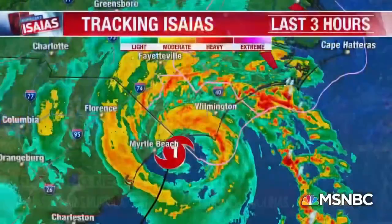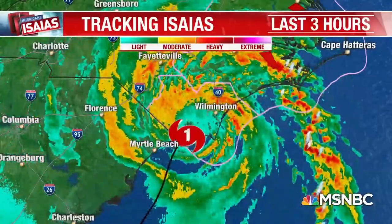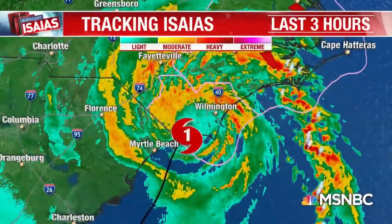Forecasters say this hurricane we've been covering is packing winds of between 75 and 85 miles an hour at Holden Beach, Ocean Isle area. The hurricane has, in fact, come ashore, the first one to do so in the continental United States this hurricane season.